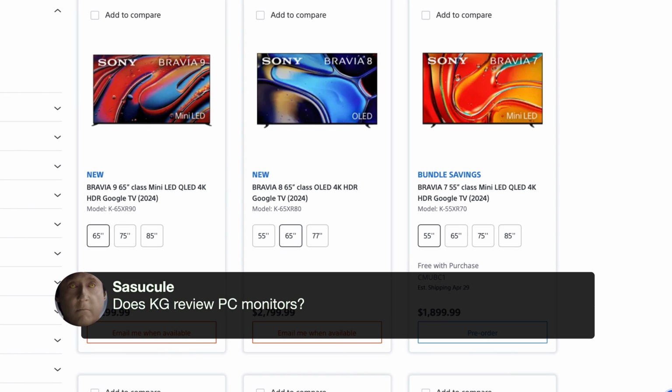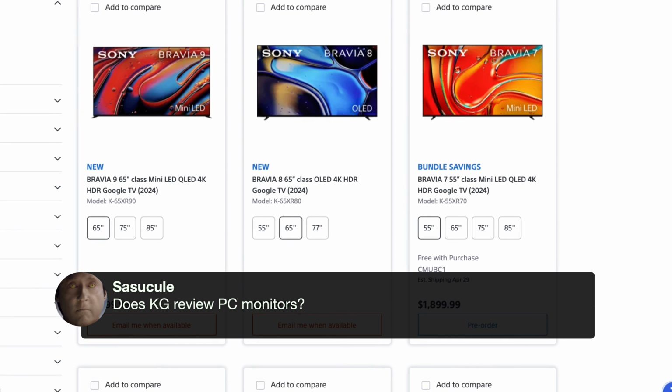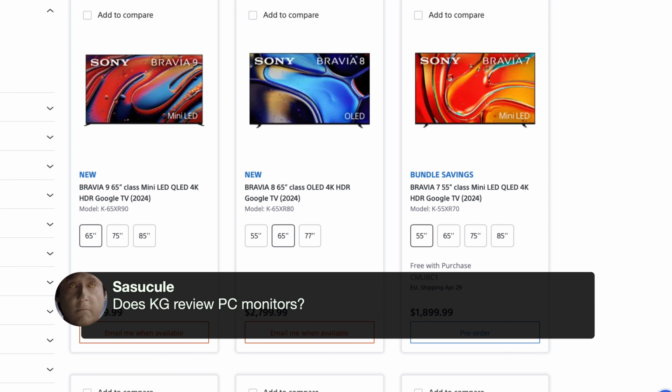Does KG review PC monitors? I can. I have. It's not a priority for me, but it could be in the future. The problem is I've got to pick and choose what to buy and what to sell, how fast I can get rid of it, how fast I can turn it. I'm not rich, so I can't just buy everything, and selling stuff is hard. Monitors are definitely easier to sell for sure, so maybe I'll get into monitors more because they're easier to move. So monitors are possible. I only have so much time though.